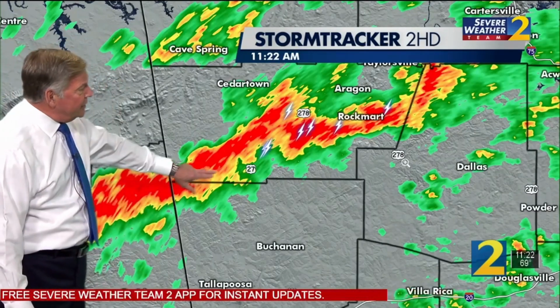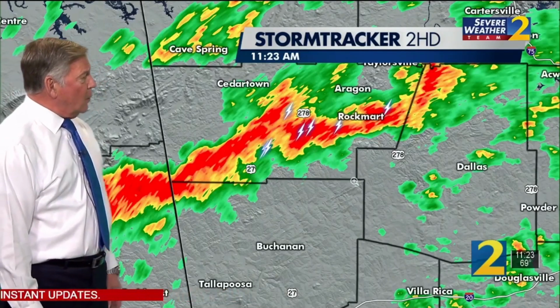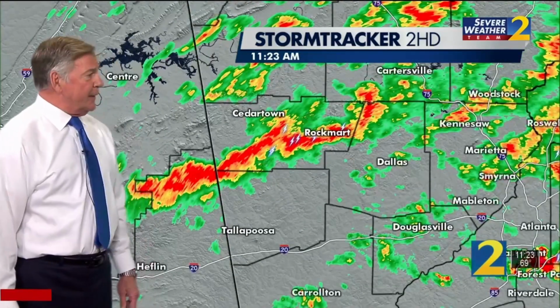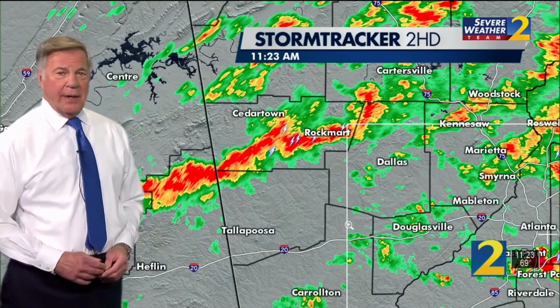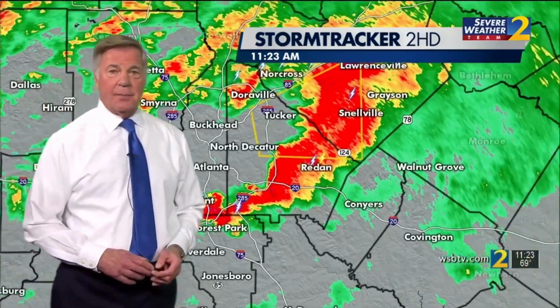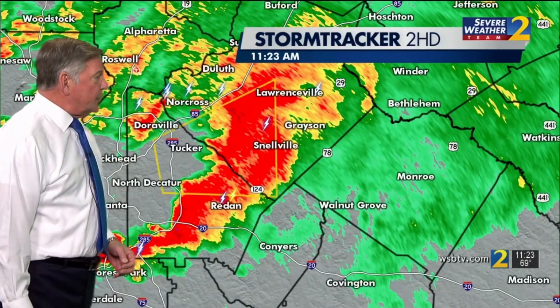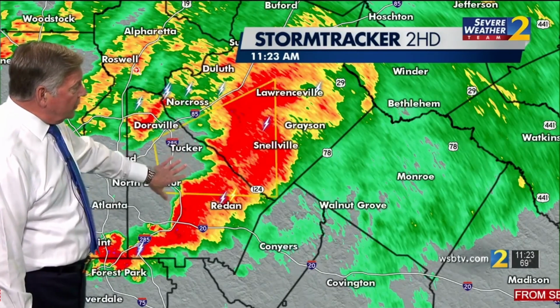Also a lot of notchiness showing up here with the wind coming in like that along the leading edge. So something we'll be watching here over the course of the next several hours. Again, if you're just joining us, a tornado watch until 4 p.m. this afternoon. I'm here with meteorologist Brian Monahan. We've already had 1 confirmed tornado, and now a severe thunderstorm warning continues for Tucker, although Tucker, you're out of it now.